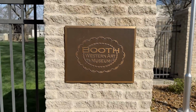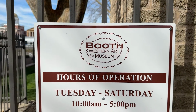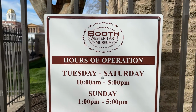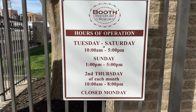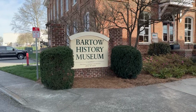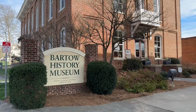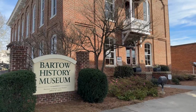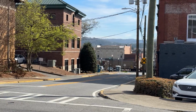You have the Savoy Car Museum. You also have the Booth Western Art Museum and the Tellus Science Museum, which is one of my favorites. My kids love going to Tellus. And then right there in the downtown part of Cartersville is the Bartow History Museum. So surprisingly, a lot of museums here in this area, lots of culture. And if that's something that you're interested in, then this is a great area for you.